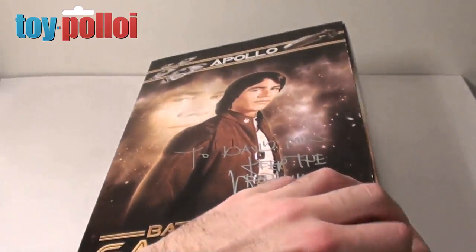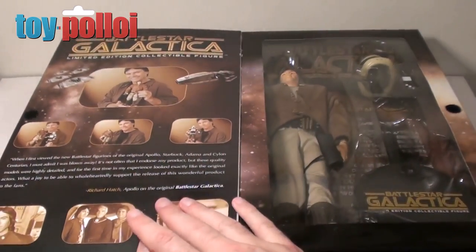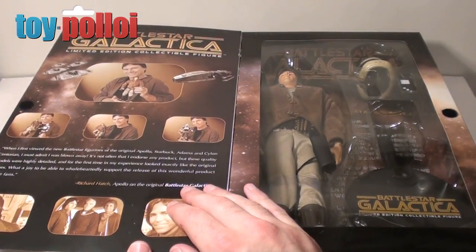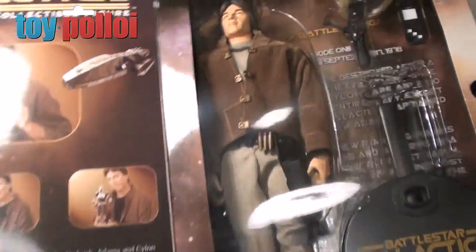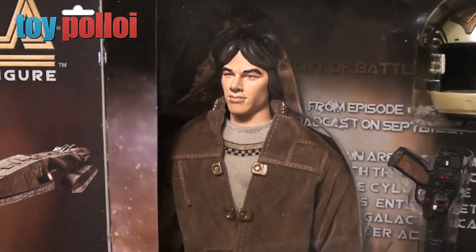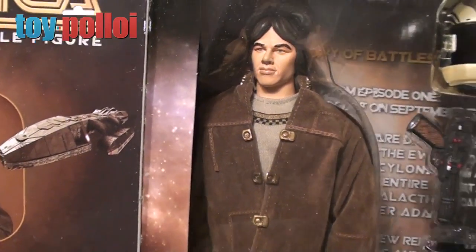Then of course you can open the box, and this has got a nice Velcro front cover, and you can see the figure on the right, and a little bit of information about Richard Hatch himself and what does he say? He wholeheartedly supports the release of this wonderful product to the fans. So there we go, it's not bad, and you can actually have a look at the figure. I think initially I'd say that's not a particularly good likeness of Richard Hatch, but we'll see once we get this out of the box. We'll see what it looks like.